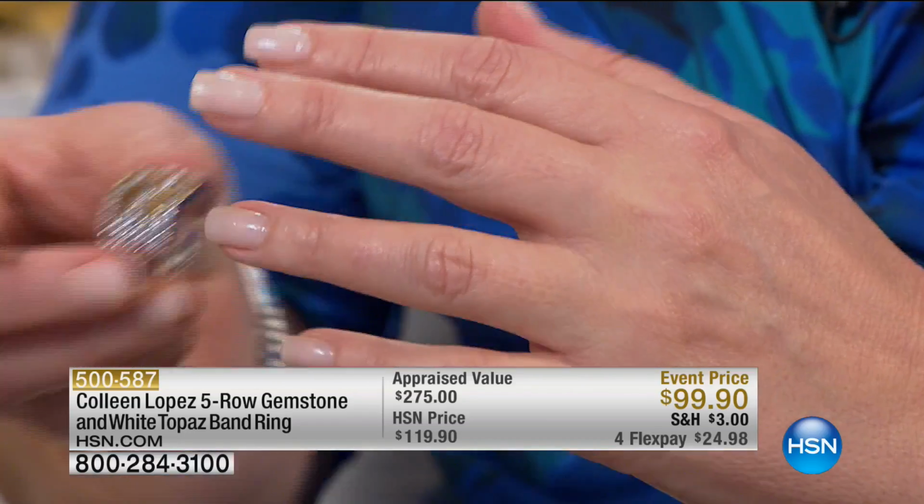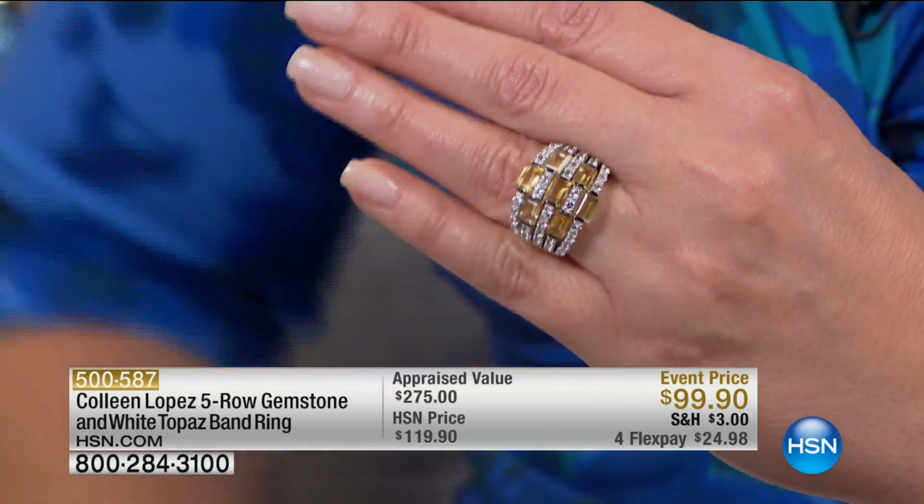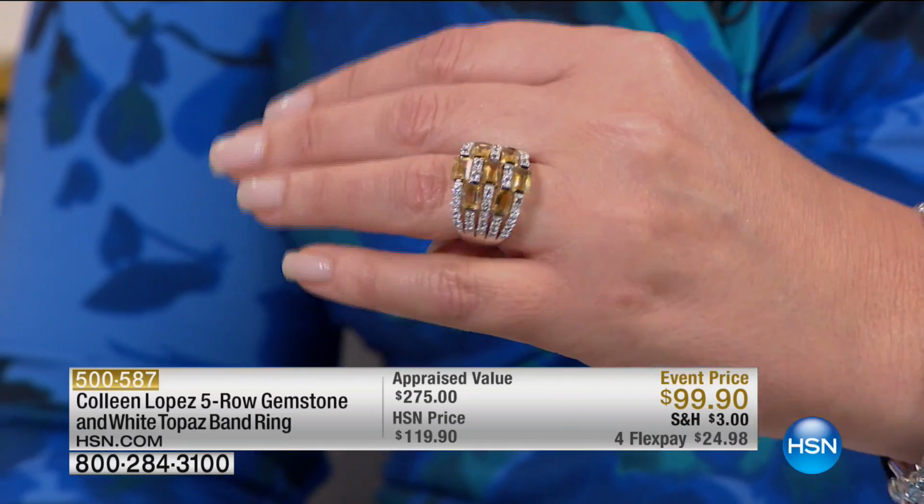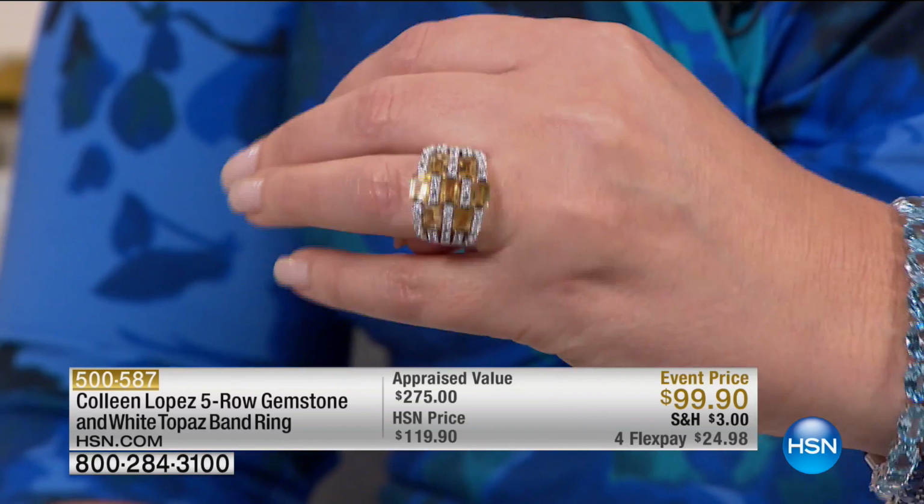And then the third choice is going to be citrine. And the citrine, they're telling me, is the most limited, and that is, again, when you use that emerald cut, it just creates the most beautiful look.